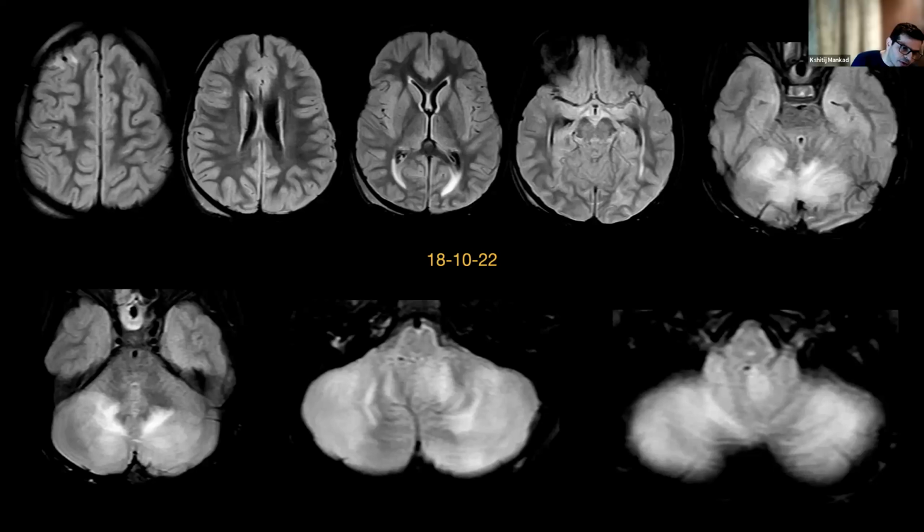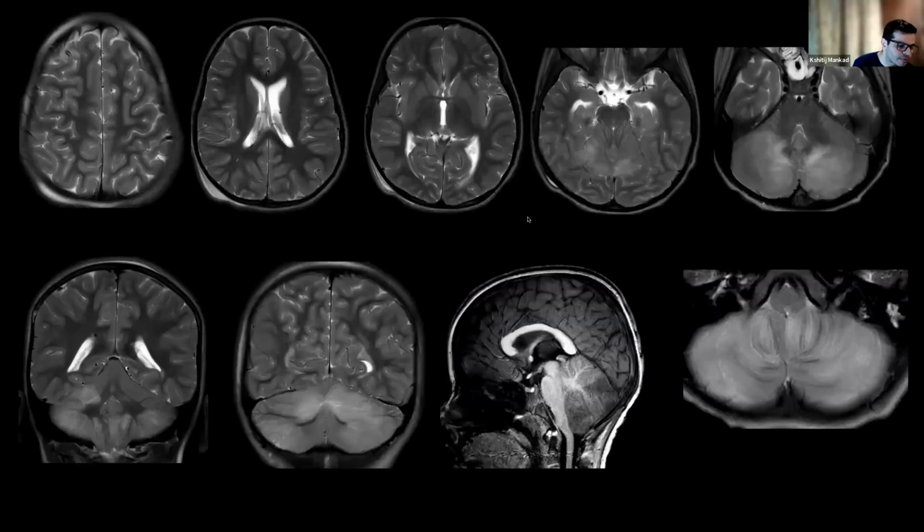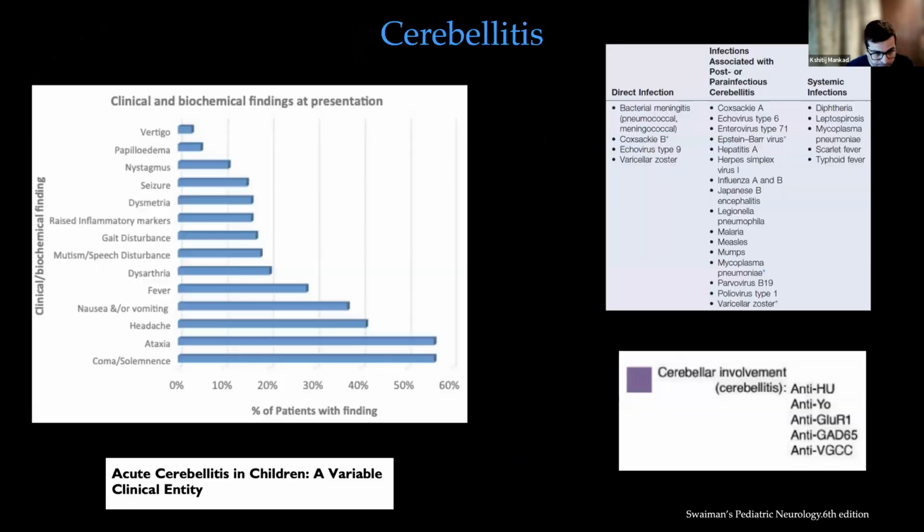Nihaal, we have a picture of global encephalitis here, right? With the cerebellar involvement. Yeah. In terms of etiologies, I'm thinking viral encephalitis first. And we should be thinking about influenza, parainfluenza, mycoplasma, along with other things.